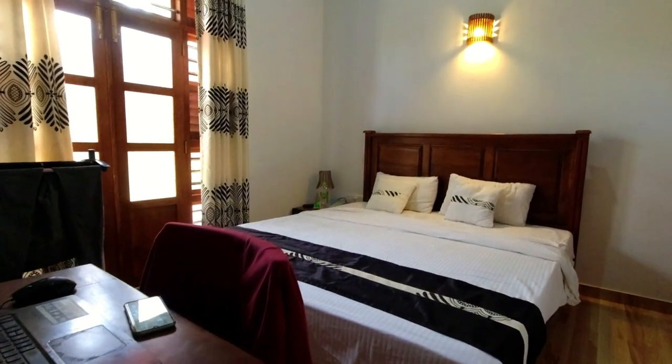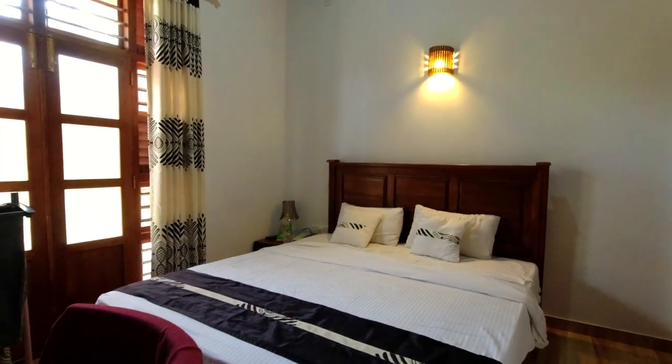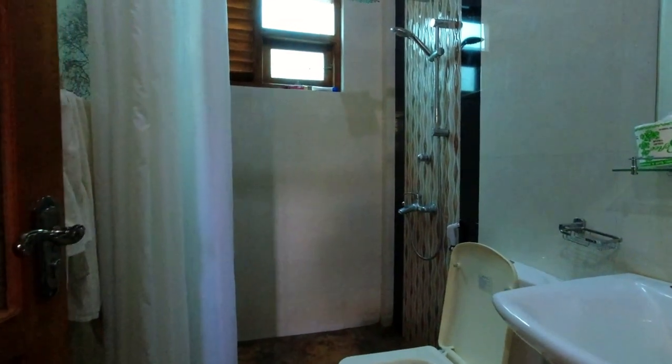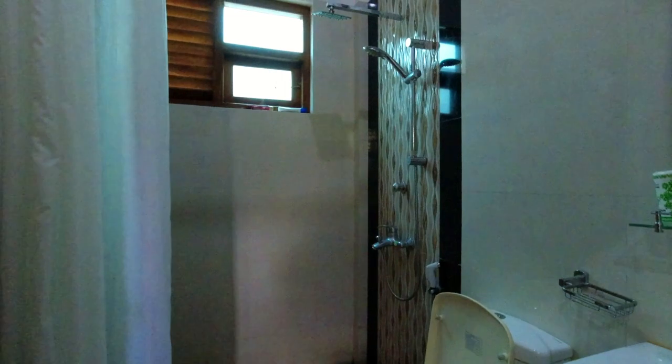And here, this is my room, a basic double room. I have a desk here as well. I have a bathroom attached, of course, with hot water. Not many hotels in Sri Lanka have hot water, but here, no problem with hot water. And then I have a balcony here, which is super nice.